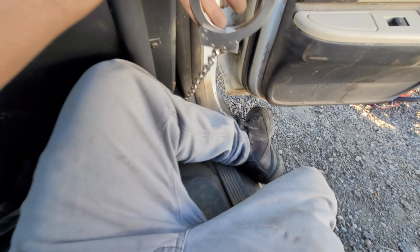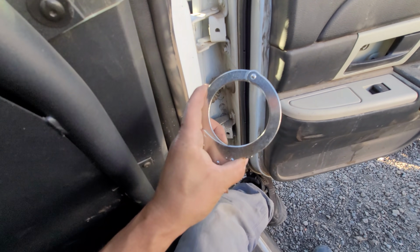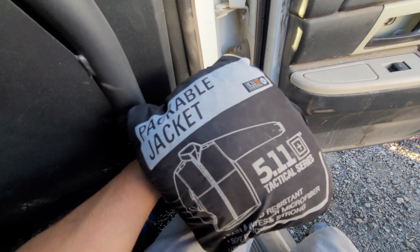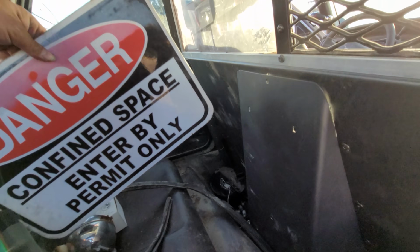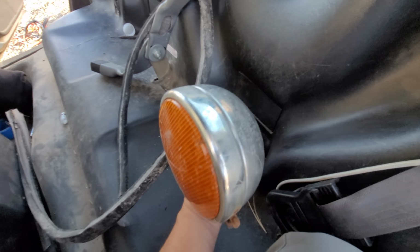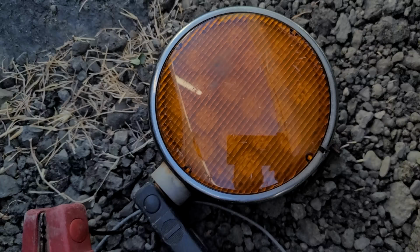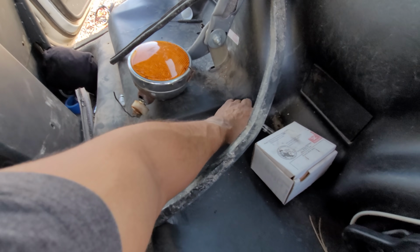Oh, look at that. Leg iron shackles. Yeah. Not only are you handcuffed, but you're also shackled. Scary. Packable jacket. Makes sense. So another one of these. Okay, let's take a look in the back. The other side. Amber spotlight. Interesting. Oh, sick. This is LED. Nice. Yeah.